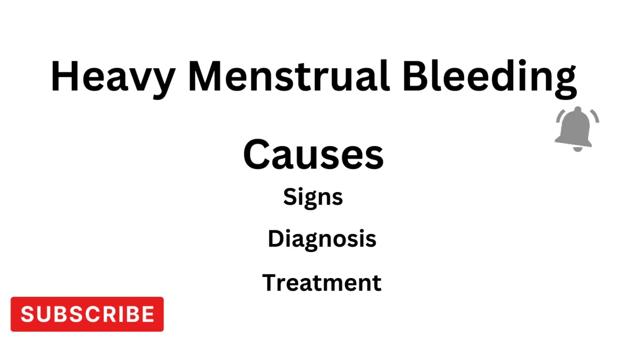Some women want to make sure they can still have children in the future. Others want to lessen the pain more than they want to reduce the amount of bleeding. Some treatments are ongoing and others are done one time. You should discuss all of your options with your doctor to decide which is best for you. Following is a list of the more common treatments. Drug therapy.